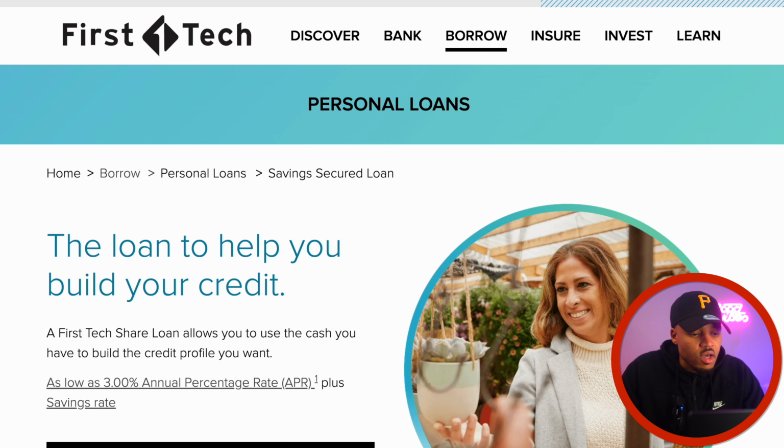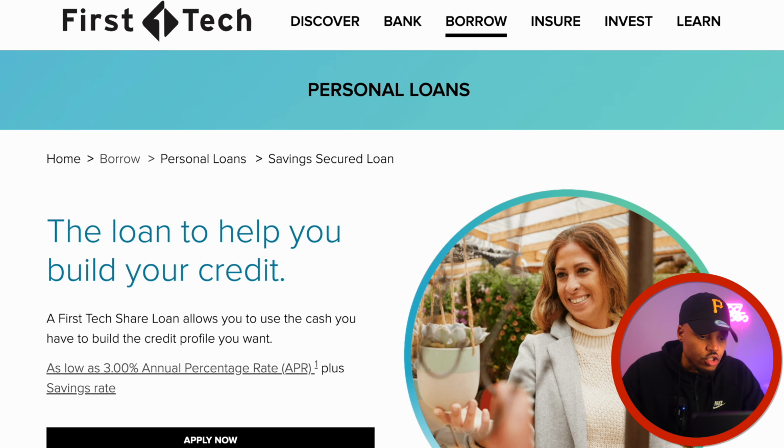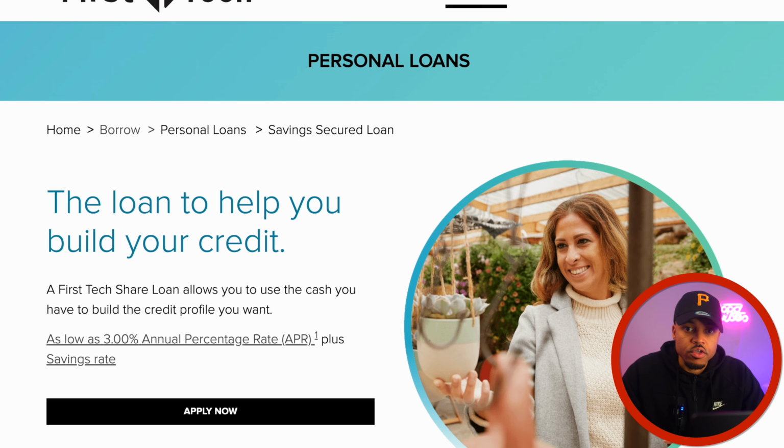The first bank that we have right here is First Tech Bank, or First Tech Credit Union, however you want to put it. I know some people have talked about this bank before, but I don't know if they ever talked about the secure savings loans that they have. They have really good products, but we're just going to go over their secure savings loan that's going to be beneficial for you as well.